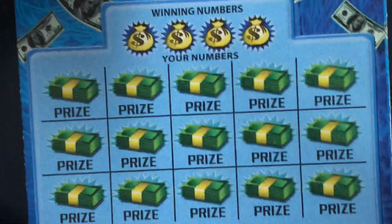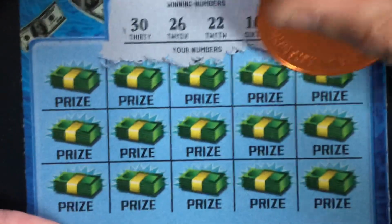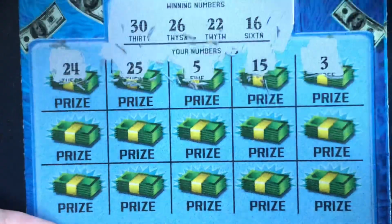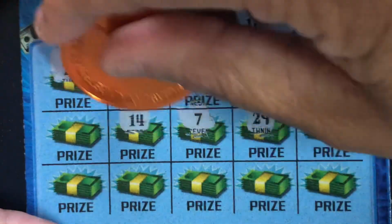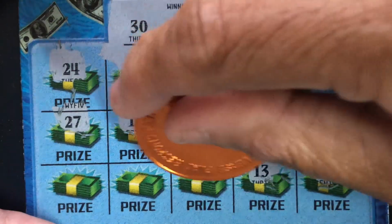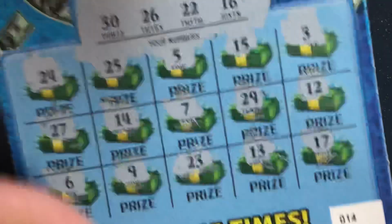Let's see if we can get something on 14. Okay. We got 30, 26, 22, and 16, 3, 15, 5, 25, 24, 12, 29, 7, 14, 27, 17, 13, 23, 9, and a 6. Nothing on 14. See if we can get something on ticket number 15.